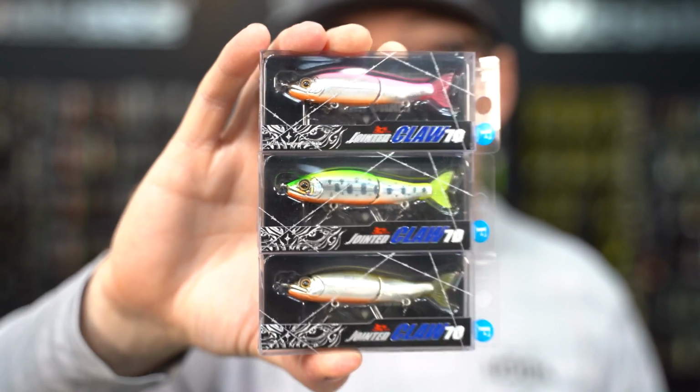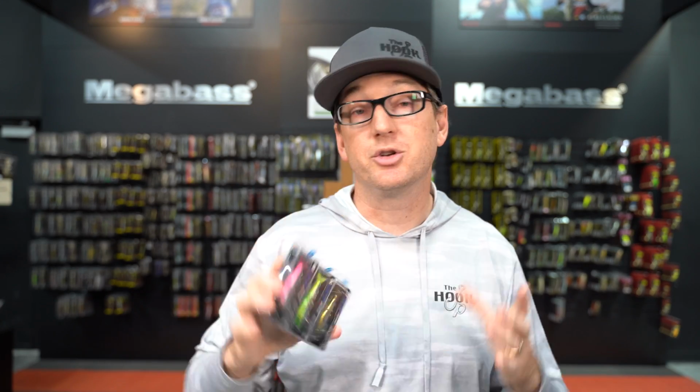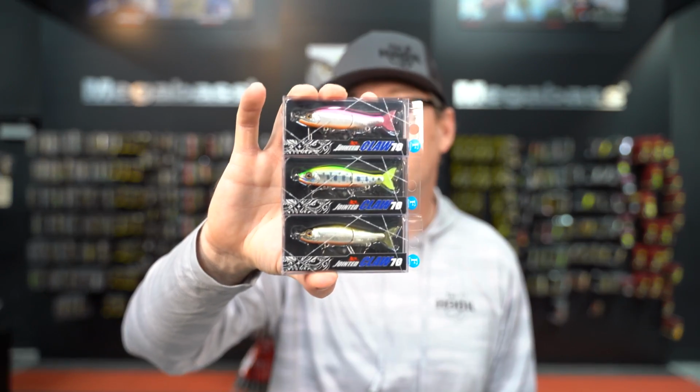It fishes very simply. You can throw it out and just wind the handle, and it's going to have a nice little tight S movement. You can actually get it to glide with very short little twitches. And obviously this isn't a very big bait, so don't expect anything real huge off to the side, but it does have a really interesting kind of glide and jerk motion to it.